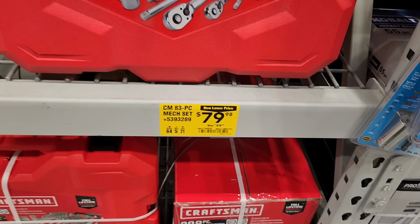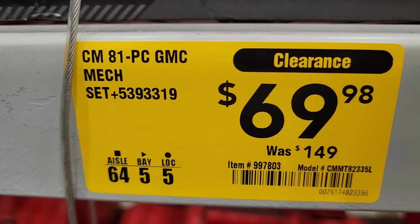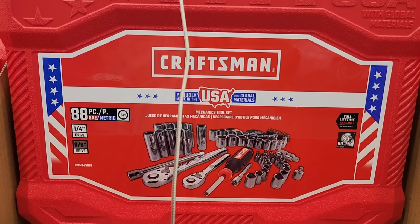You got 83 piece down from 79. You got a 81 piece for $69. It's actually a pretty good deal on this one. I believe we've seen this before, but this is actually a pretty dang good deal on this one.